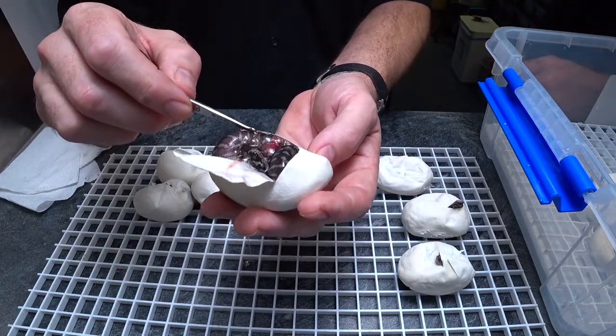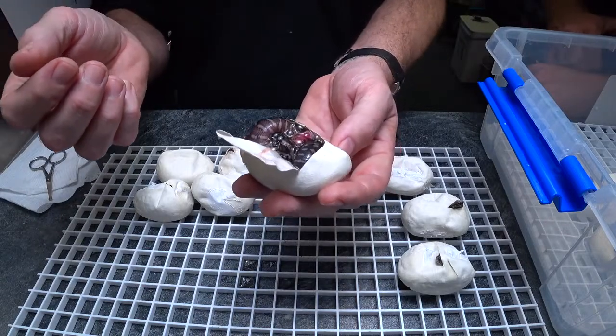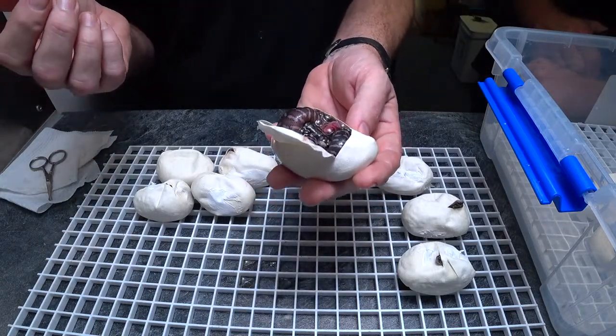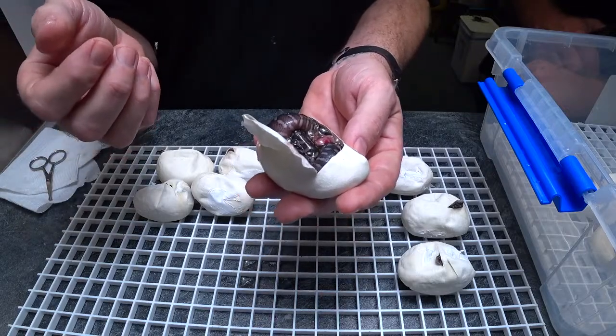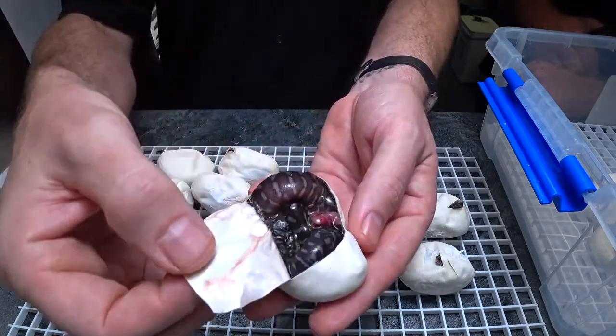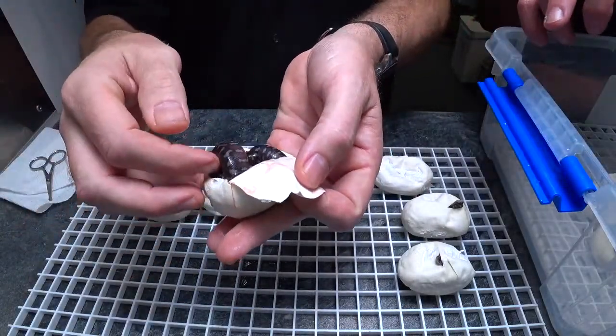How long were these guys in? Just under about 57 days, at 31 degrees incubation. I always find they come a couple of days early at that time, but they're ready. Many have pipped overnight. Maybe just pop that guy's head out because he's pulled it in there.